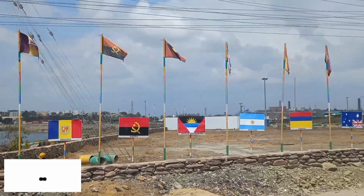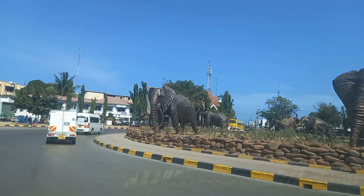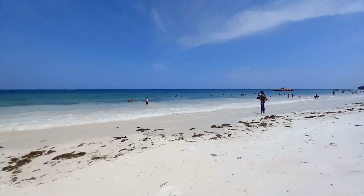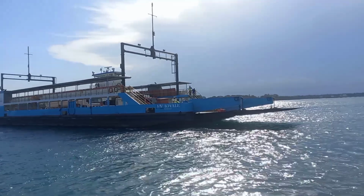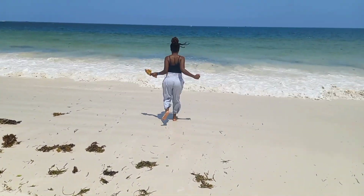Mombasa is super gorgeous. It's the second largest city in Kenya after Nairobi. From the thrilling safaris to the beaches, the city has it all. It's Kenya's main tourist destination. I'm always fascinated about the beaches.